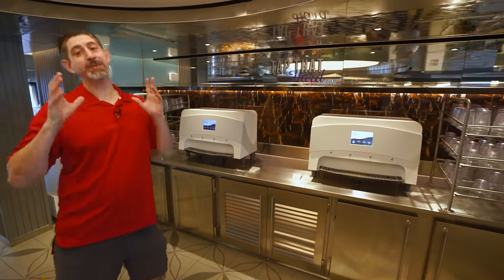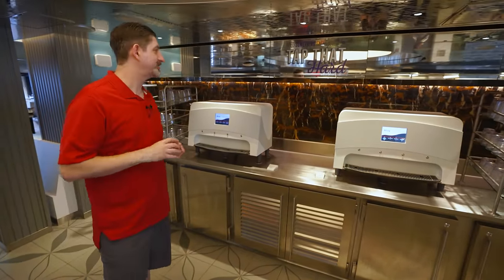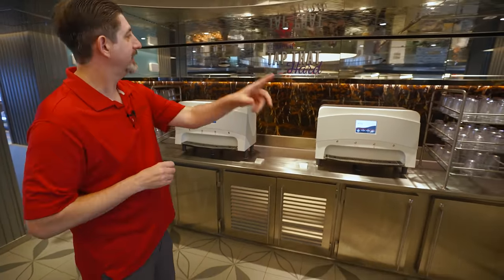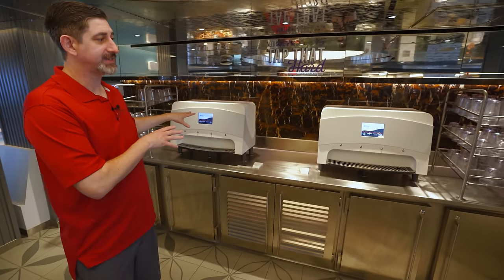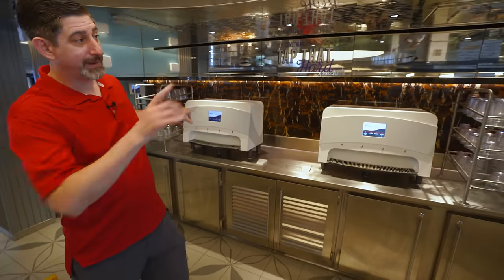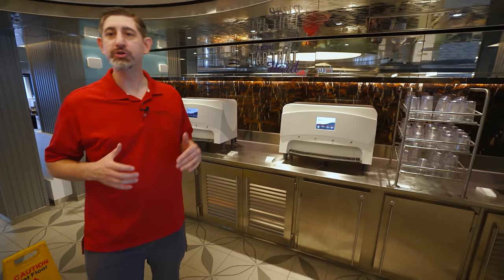So as you would expect from the cheeky way that they approach cruising in general, you had tap that cold, we already saw, tap that hot, and now you've got tap that hard. Now this is where you can get different styles of wine. Of course, you can get beers as well on the other side. So you'll use your card for this.